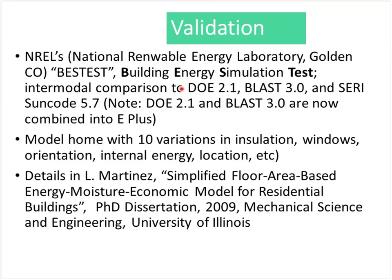And BESTEST basically is a simulation of a number of home variations using what are considered the gold standard for building simulations. Those of you who have been around long enough would recognize DOE2 and BLAST, as well as SERI-RES and SunCode. And DOE2 and BLAST are now EnergyPlus, but BESTEST was formulated with these models.